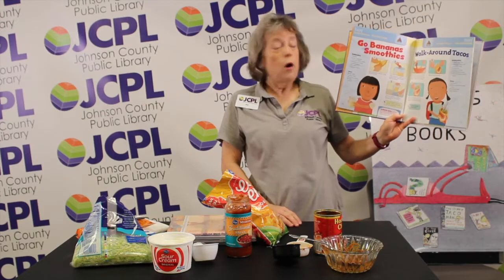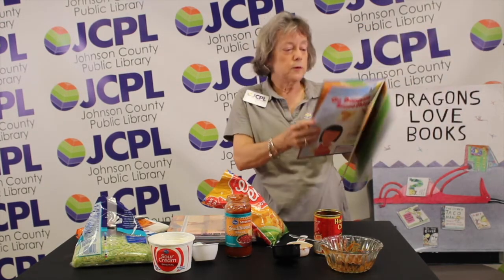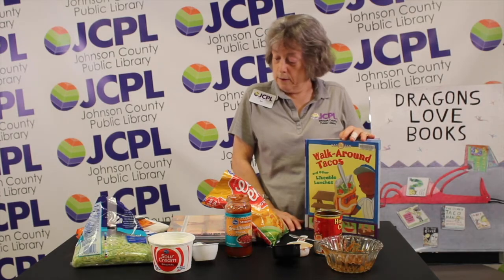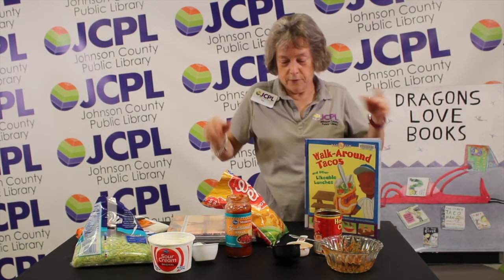We just made walk around tacos or walking tacos. So I hope you can try this at home sometime. Use pretty much these same ingredients and whatever amount you want to use I think will be great. So just take my word for it. Enjoy it with your friends and families. This we made half of the big serving.